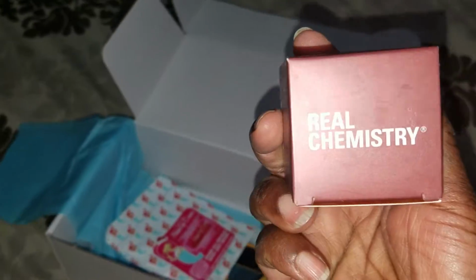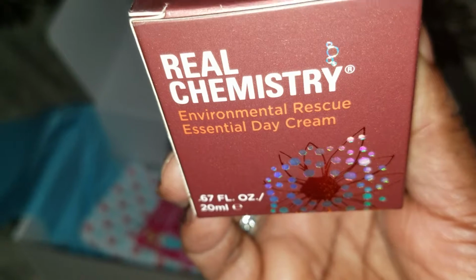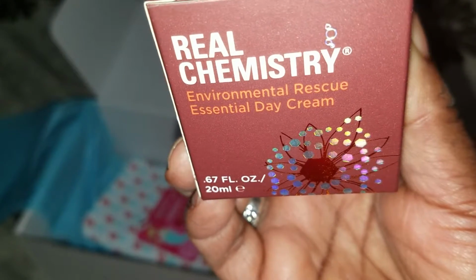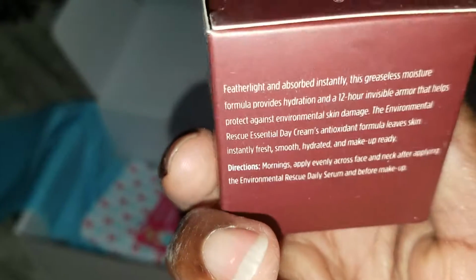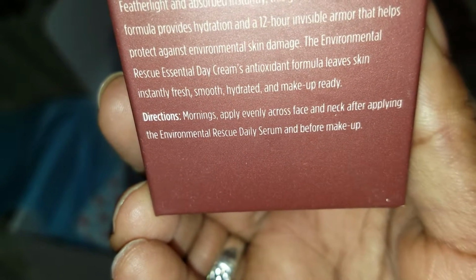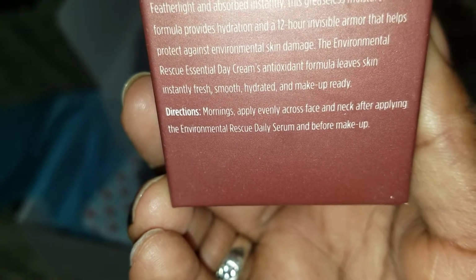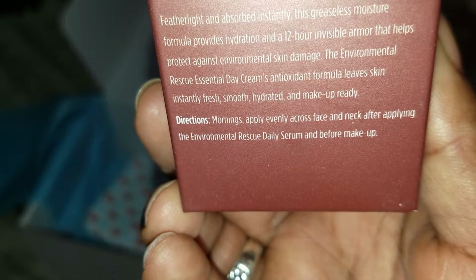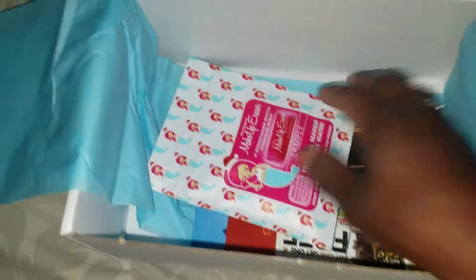Oh, I'm reaching for more stuff. All right. This is from Real Chemistry. And let's see what it is, guys. It is Environmental Rescue Essential Day Cream. 0.67 ounces. So it's just a sample size. Let's see what we do with it. Ingredients. Here we go. Mornings. Apply evenly across the face and neck after applying the Environmental Rescue Daily Serum and before makeup. All right, so guys, I'm going to have to go buy the Daily Serum. It's going to be excellent.